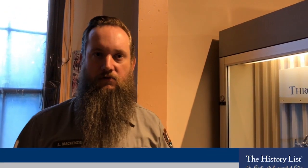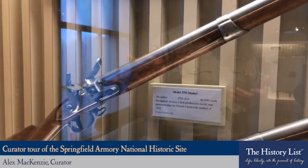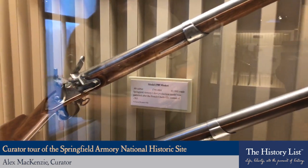So then help us with timing just a little bit. So we open at the Revolutionary War as a place to safely store armaments and so forth. At what point do you start manufacturing things? In 1794 was when Congress passed the legislation. Springfield Armory was manufacturing the next year. Okay, and so 1795 is the first rifle, or the first musket. Sorry, not rifles, musket. Yep, first musket.